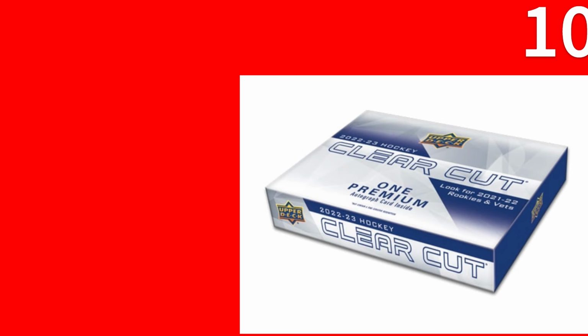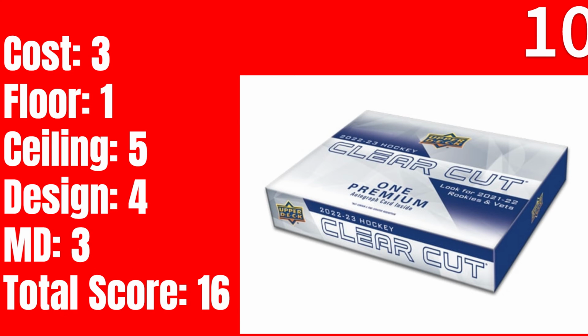When I made this list, I was originally surprised to see Clear Cut made it so high up on this list at number 10, basically because I would never open up Clear Cut, but it does have a cost score of 3 because it's relatively not expensive, but a floor of 1, you can get an absolute dud, but a ceiling of 5 because you could pull like a Gretzky auto and get a sweet Clear Cut. And I really like the design of Clear Cut, so it also gets a design of 4, a market demand of 3 for a total score of 16.